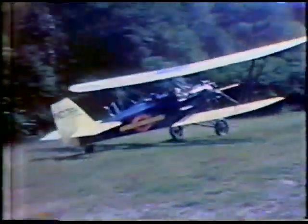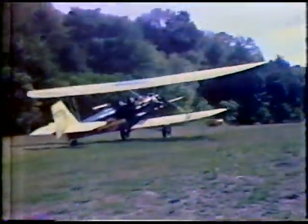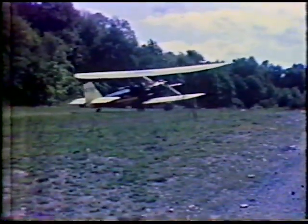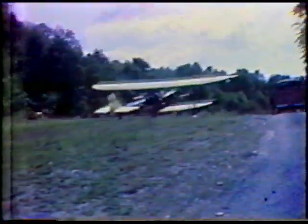This is a new standard D-25, still flying at the old Rhinebeck Aerodrome. Still flying and carrying paying passengers. Probably the oldest airplane in the world flying commercially.